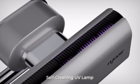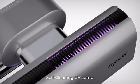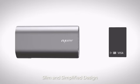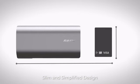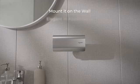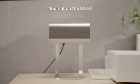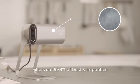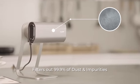What's more, the built-in UV lamp in the air duct ensures that the outgoing air is sterile and clean. You can effortlessly mount it on the wall or on the table stand that comes with it. The high-density composite antibacterial nylon filter can be removed, washed, and reused.